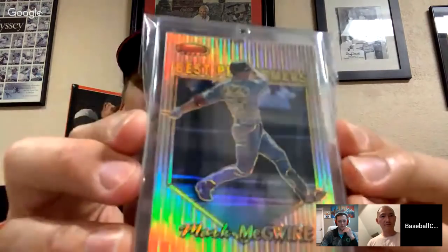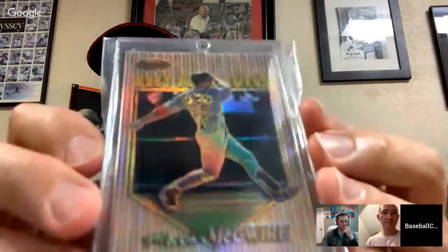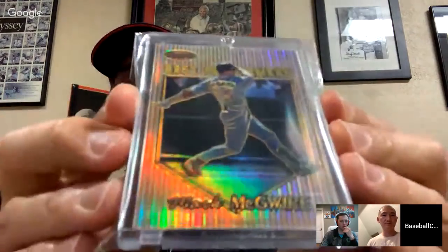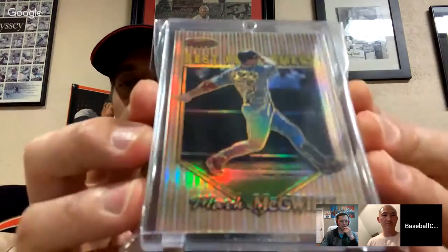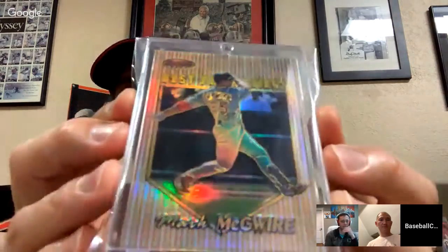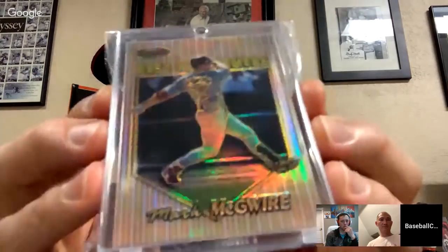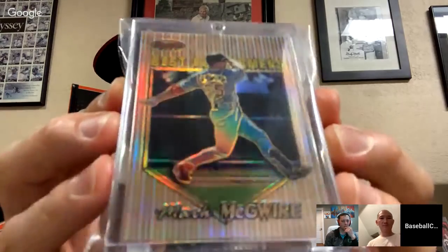The only difference is, I don't have my Bonds available, but basically the lines on the border are just kind of broken up. There's not a huge difference from the atomic to the regular. I think that's why that doesn't bring as much of a premium as the 98 does, because they're so similar, you know? Yeah, the 98, there's a huge difference between the base refractor and the atomic compared to the 99.